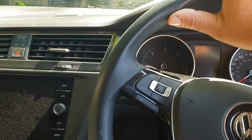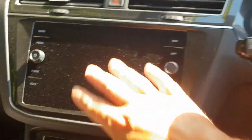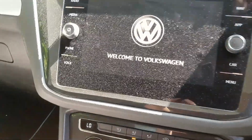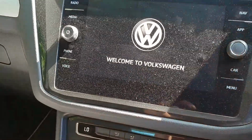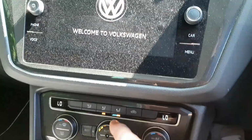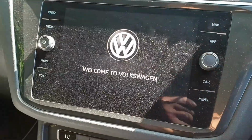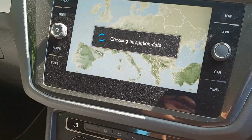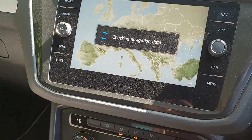This is the 2018 model. It's definitely better. The touchscreen is nicer. I'll switch it on. Over there. There we go. It takes the usual thing where by the time it's booted up, you're already out the door and gone. That's the only thing about Volkswagens: when you switch them on, as you can see, you want to boot up the SatNav. About a week later, it actually boots up, bizarrely.